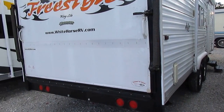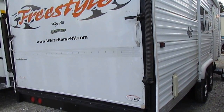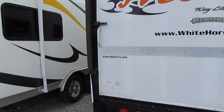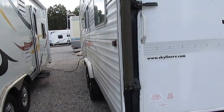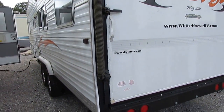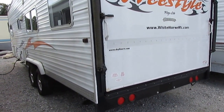Toy haulers and bunkhouse travel trailers are the first thing to sell out every time a big catastrophe like this hits, and there's such an immediate need for housing because people have lost their homes. And certainly my thoughts and prayers go out to all the victims. If you are a victim of Hurricane Harvey and you're out of home, give us a call. We do have some special incentives and pricing and delivery prices that we will help you out with any way we can.